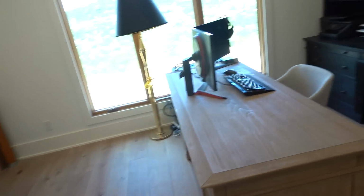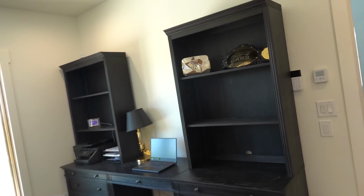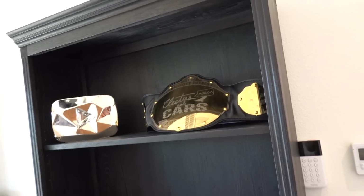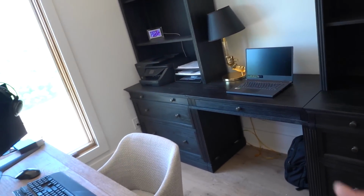Here's what we came up with. Bam, look at this beautiful office. I got my diamond play button up here, my Cleats and Cars belt from first place at the last Cleats and Cars up there, and I gotta figure out what else I'm gonna put on the other shelves. It's gonna be great. Got a printer set up, got a file thing. These have filing cabinets in the drawers. Basically, tons of business is gonna be happening in here.